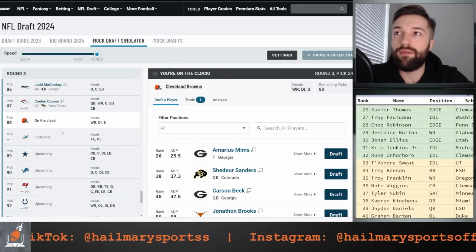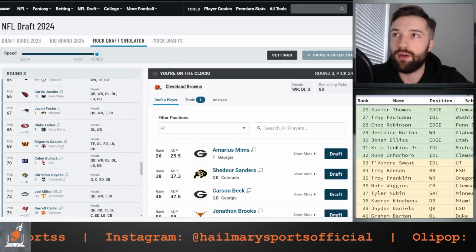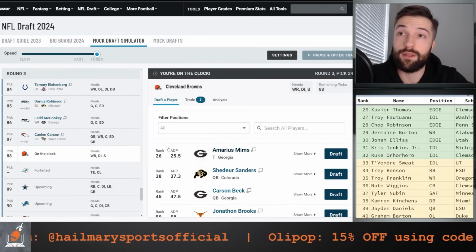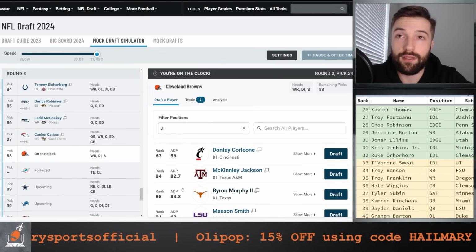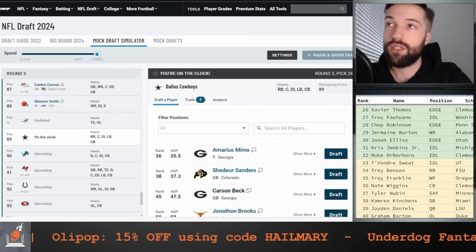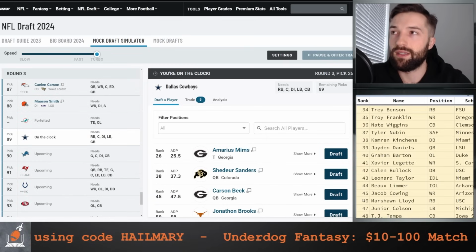I picked number 88 for the Browns. We drafted a defensive interior for y'all earlier. We got Jalen Polk. I thought we got defensive interior. Now I'm going to go after a defensive interior, and I'm actually going to go after Mason Smith out of LSU. He needs a lot of development, hasn't fully stepped up, but he's still well worth the selection.